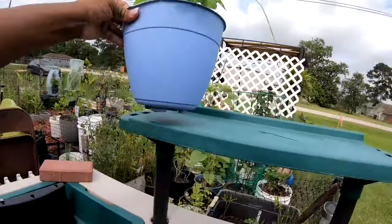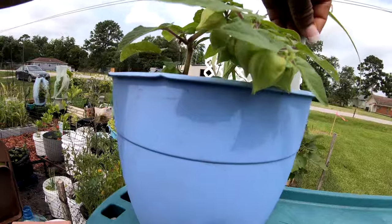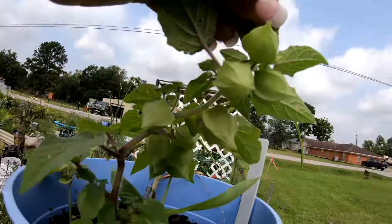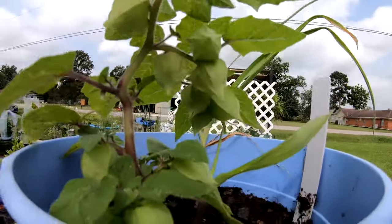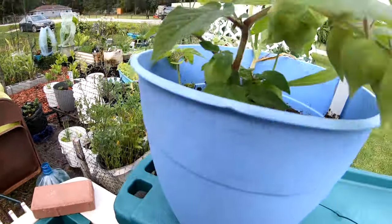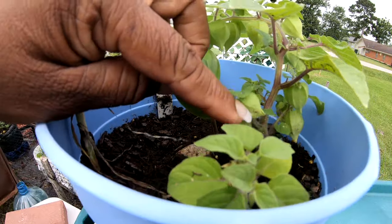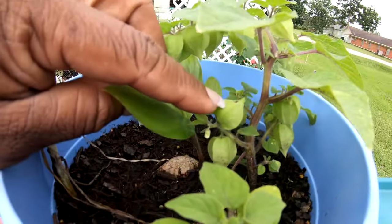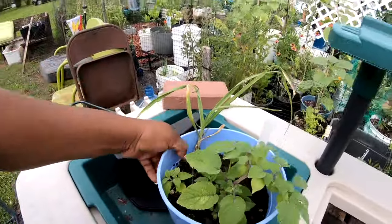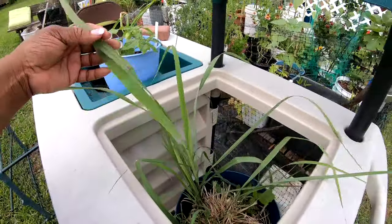This is my ground cherry. I don't know what kind of ground cherry because the little label faded off of there. But let me lift this leaf up, y'all. Look at all that. Those are all ground cherries. Yep, even down up in there. I mean, this little plant is loaded. This plant is maybe not even a foot tall. And look how many ground cherries on there. Oh, yes. All right. This is my lemongrass coming up right here.